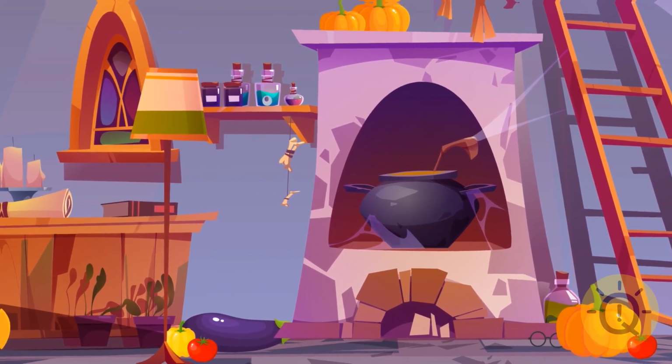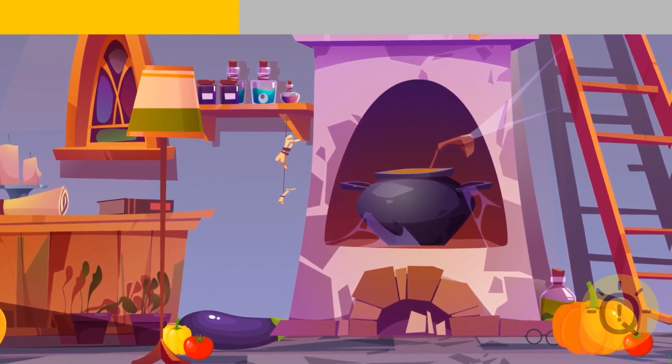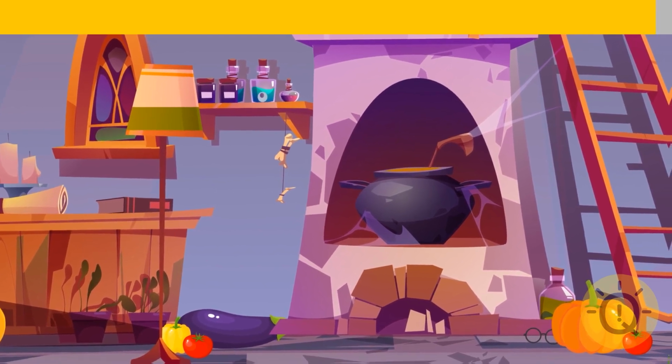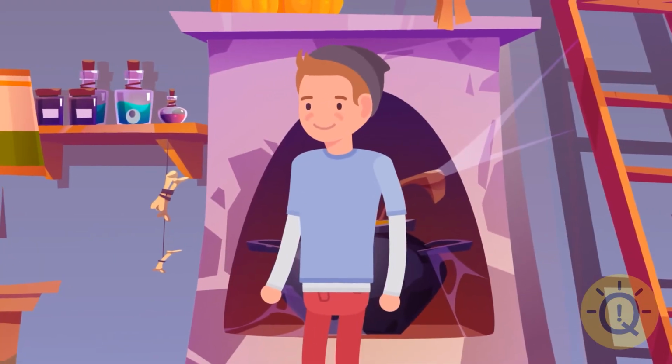Can you do it? It's sitting right here behind the floor lamp. Congrats, you just helped to free Freddy.